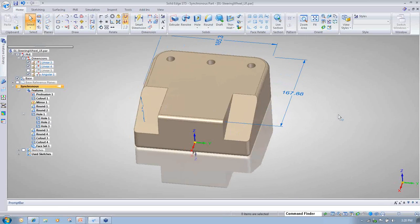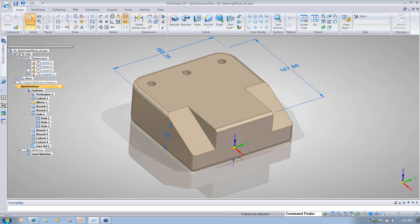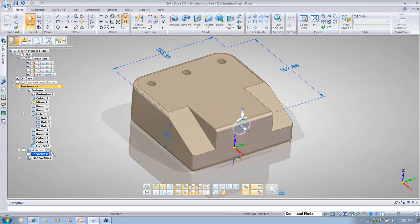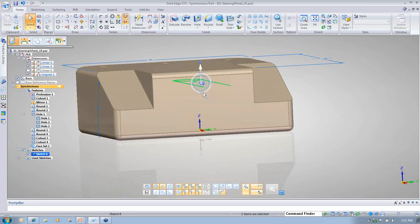Now the next thing I want to do is add a feature, and this is going to help show how to apply relationships. So if I come in here, you can see that I have some sketches created that I want to utilize. If I select sketch 6 and I show it, you can see that the sketch is in my drawing, but it's kind of in the middle of the part here.